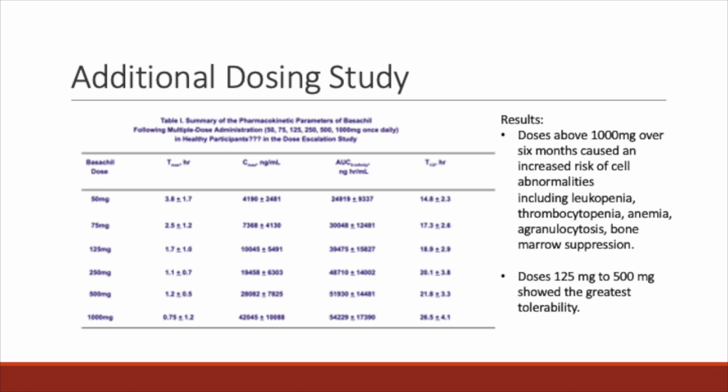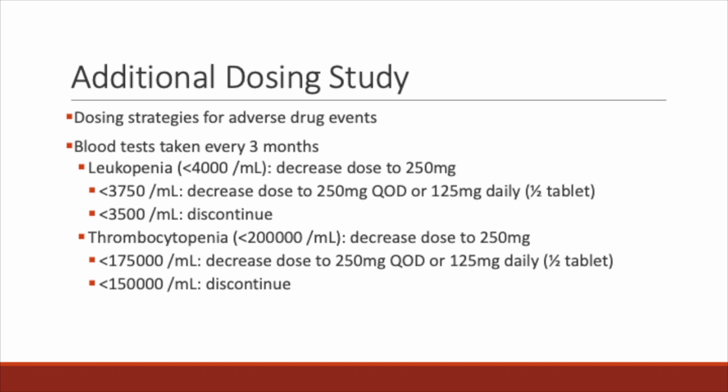We ran an additional dosing study to ensure the most appropriate doses and found that doses greater than 1,000 milligrams increased the risk of side effects. So doses between 125 to 500 milligrams showed the greatest tolerability. In order to combat adverse effects, blood tests taken every 3 months to monitor cell abnormalities allowed us to determine when to decrease the dose and when to discontinue.